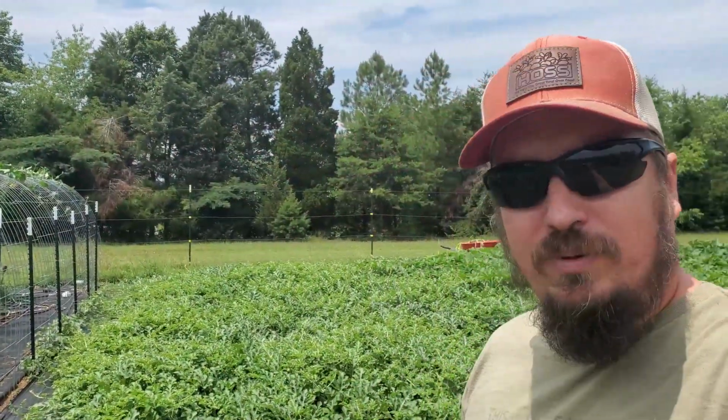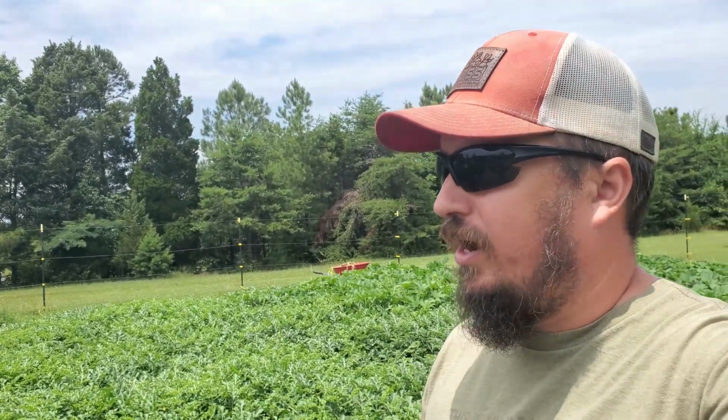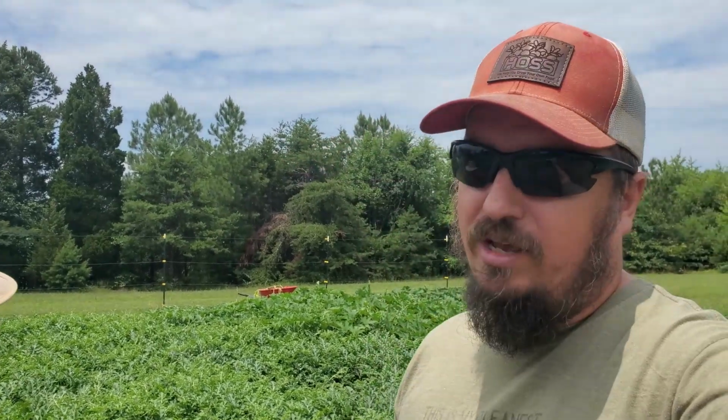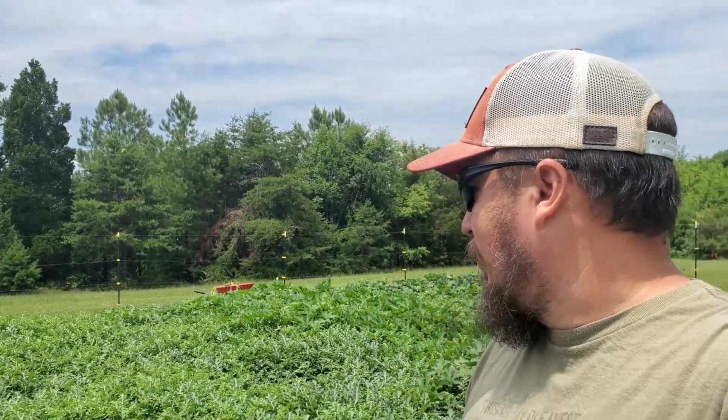It's potato picking day, or at least one of the potato picking days. Our earliest variety is supposed to be ready. Actually, it was supposed to have already been ready, but we're going to pick a row of potatoes and see what we get out of it and bring you guys along. We kind of got yelled at last time because we didn't show enough potato picking. We're going to make sure we get plenty of potato picking in this one.